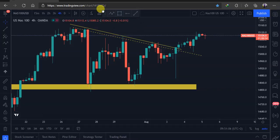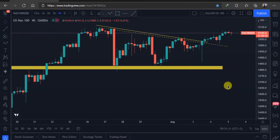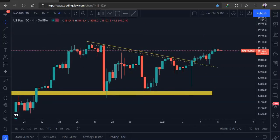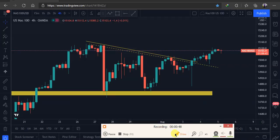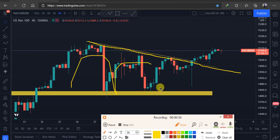We have something like this. I hope you can see that. We had a very nice resistance. You see that? Then from there, you've seen that the market was just playing below that resistance. It means that the market was still under bearish momentum. So actually the market was just going lower.